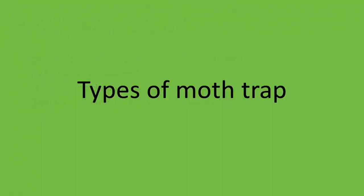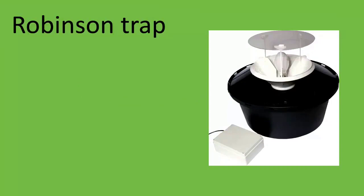Right, so we'll have a look at the types of moth trap that are out there on the market. The first one is a Robinson trap. This is the Rolls Royce of moth trapping. It's quite expensive, at around £350. Basically it's a big tub with a cover put on, with a rain guard on top to keep the rain off the bulb. The moths are attracted to it, they spiral down, get caught in the vanes, and drop into the bowl.